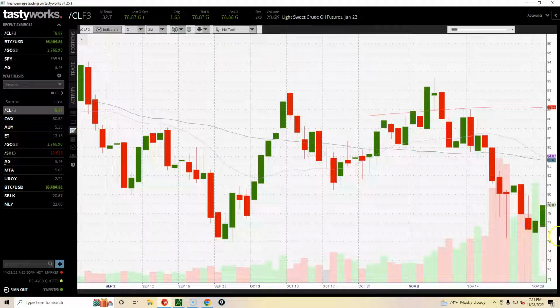We tested down here at 76, 75, and it seems to be moving back up. If it's going to stay above 76, 75, somewhere in there, 74, if it's going to stay above this mid-70 range, then the next thing we want to see is what's going to happen around the 80, especially 81, $82 area in here.